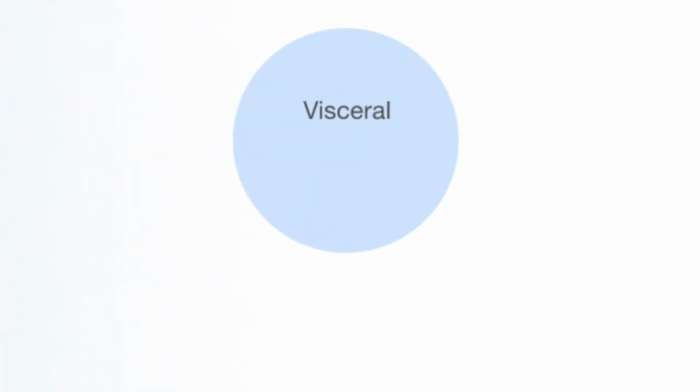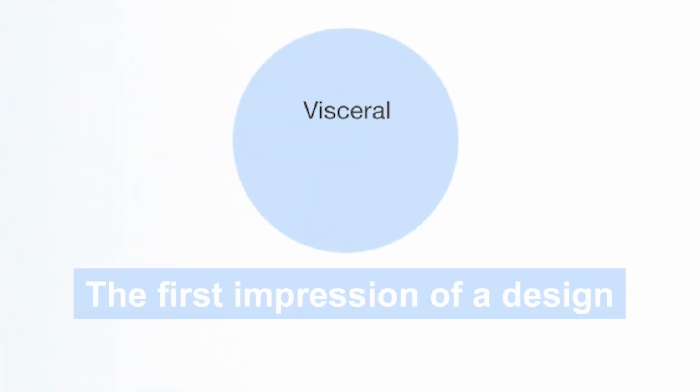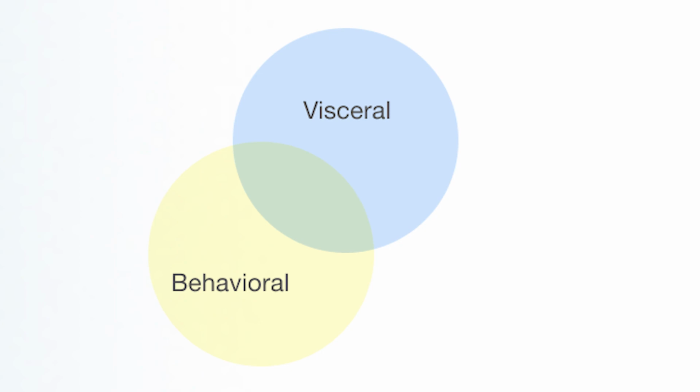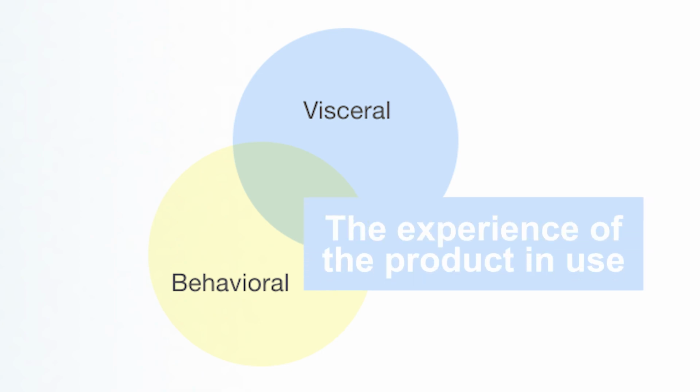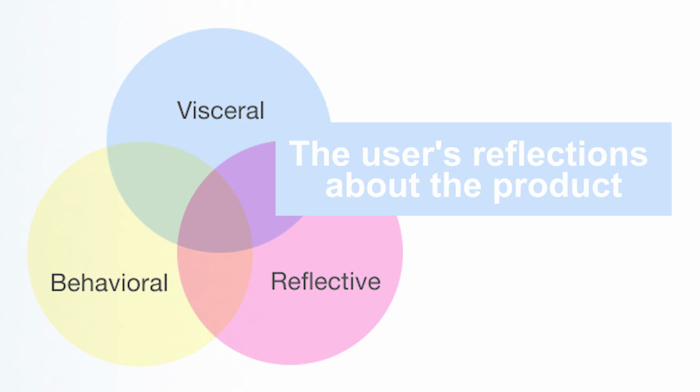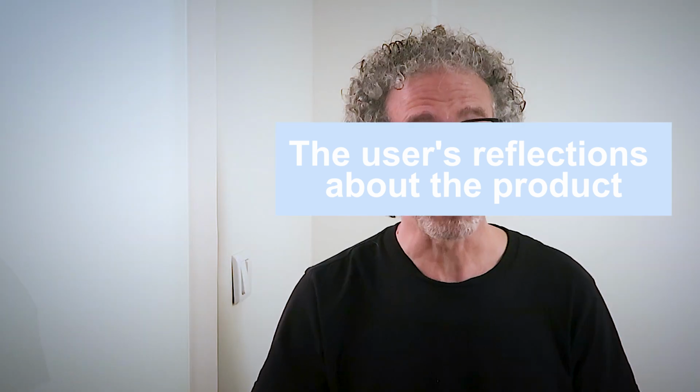Emotional design is divided into 3 levels. Visceral level refers to the first impression of the design, both in terms of how the user perceives the product and how it makes the user feel. Behavioral level refers to the experience of the product in use. We often think of this level when we think about user experience. Reflective level refers to the user reflections about the product, both before, during, and after use.